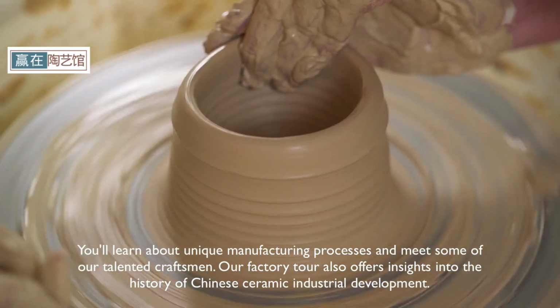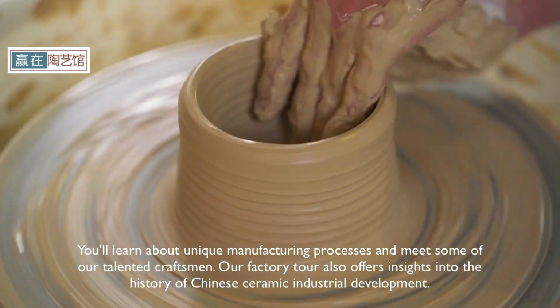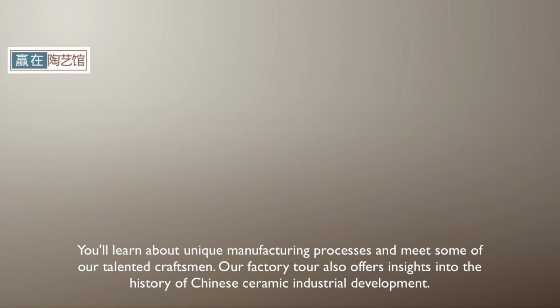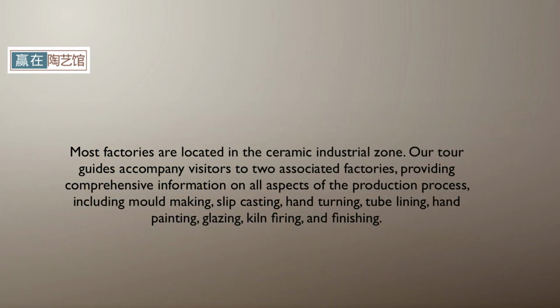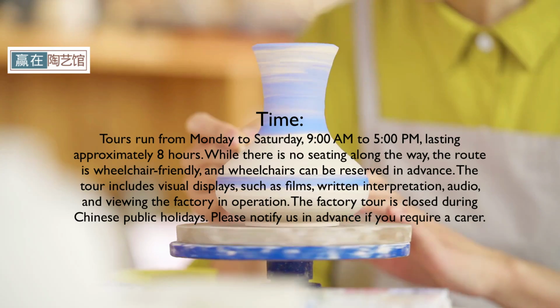You'll learn about unique manufacturing processes and meet some of our talented craftsmen. Our factory tour also offers insights into the history of Chinese ceramic industrial development. Most factories are located in the ceramic industrial zone. Our tour guides accompany visitors to 2 associated factories, providing comprehensive information on all aspects of the production process, including mold making, slip casting, hand turning, tube lining, hand painting, glazing, kiln firing, and finishing.